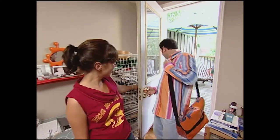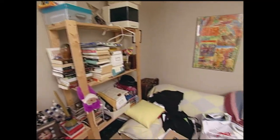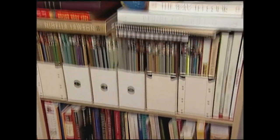Hi! Welcome! Whoa! Bit of a drop there. I don't think it's to code. All right, well, number one, I see a little project for the carpenter. So, this is my wee office. It is wee. It's all I really need, but it's obviously maxed out.